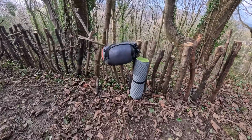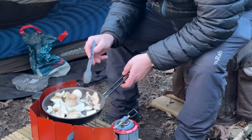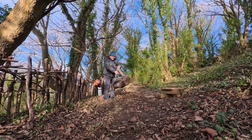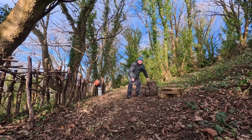This is going to be more of a low budget kind of movie. As usual, we are going to be eating pretty well, and I have got a really cool tent to try out. It's got quite a unique feature, so we'll see how that goes. Take a load off and maybe think about getting the kettle on first. We're not in a rush today, we've got plenty of time.